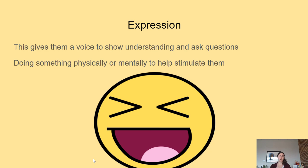And then expression, it gives them a voice to show what they're understanding and to ask questions, because sometimes whenever it's in a game, it challenges them to show how much of the material that they understand, and sometimes asking questions about the game aspect can show maybe areas of the learning that they're not quite getting, and this can help further that and help them build a better understanding of what you're trying to teach them.